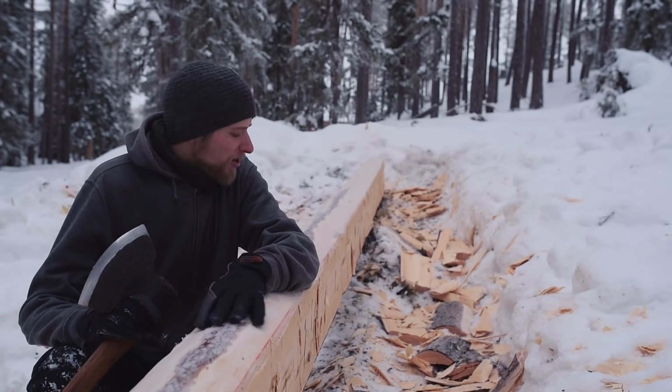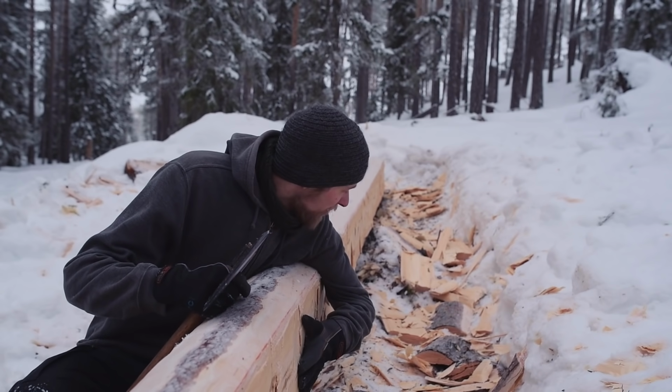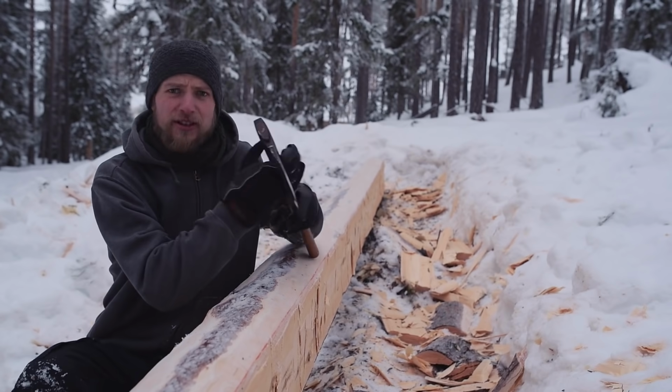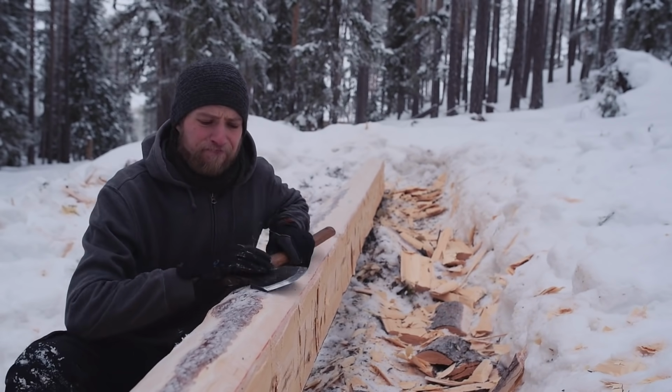Well, now it's roughly cut. Roughly chopped. Now I just need to make it plainer.